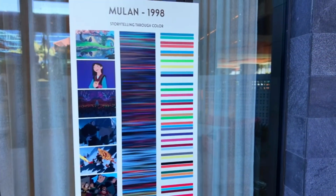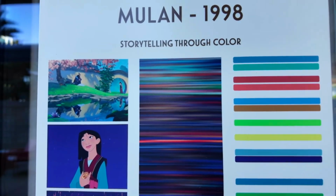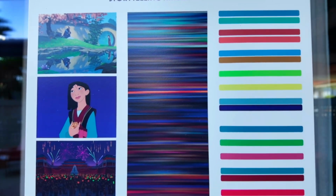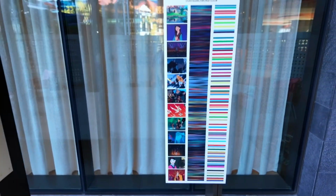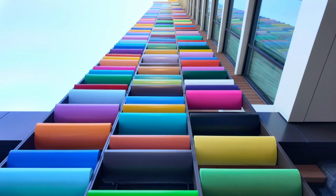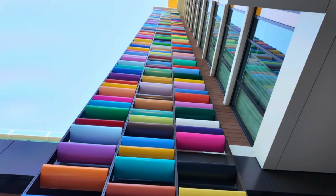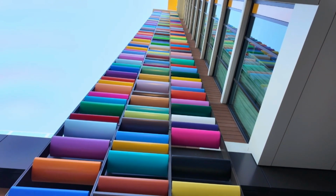In 1998, which I can't believe it's actually been that long, it doesn't even seem like it's been that long that these films came out, we have Mulan and her storytelling through her colors, more reds and darks, and browns, dark blues. And we see that all above with a tribute into all these pieces. And it's on both sides of the tower. It also exists on the headrests of the lounge chairs in the pools. Pretty cool, huh?